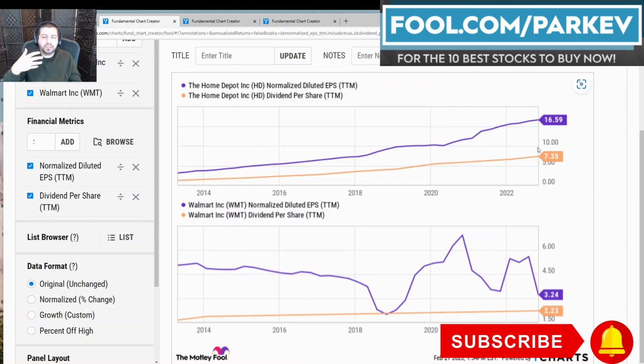so it's sustainable, and there is room for Home Depot to continue growing its dividend per share even if its earnings per share stays relatively flat or increases only moderately or even experiences a brief decrease. Home Depot can continue raising its dividends because there's a nice gap there between earnings and dividends.